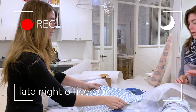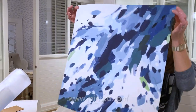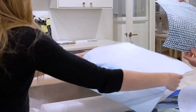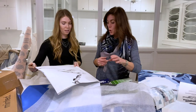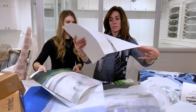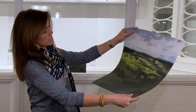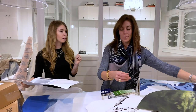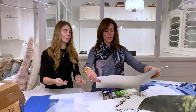Polka dots. Oh, that's cute. I've been online shopping at minted.com. Like iceberg, kind of. Pretty. Ooh, that's awesome. It's an online source for artwork, murals, and accessories. Gorgeous. Wow. It looks like a painting. Right? For about 1/100th of the cost.